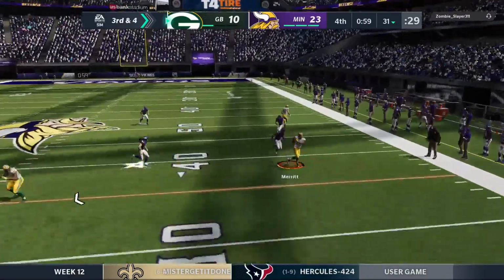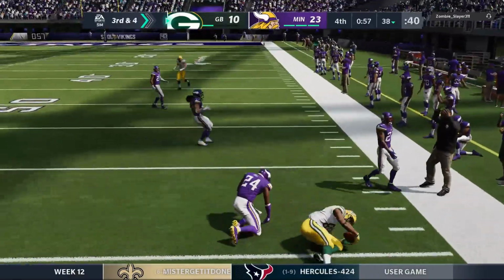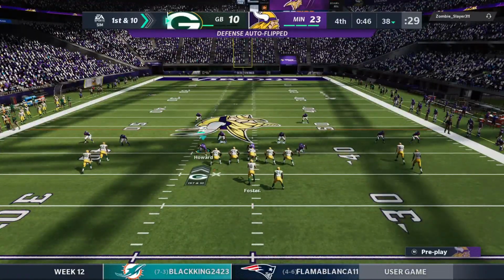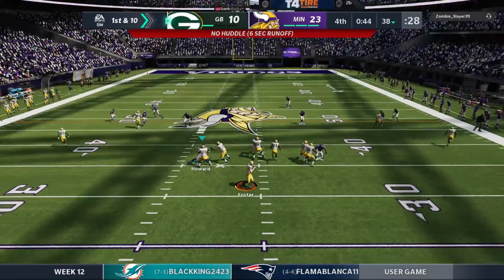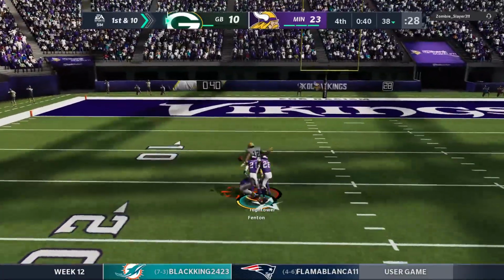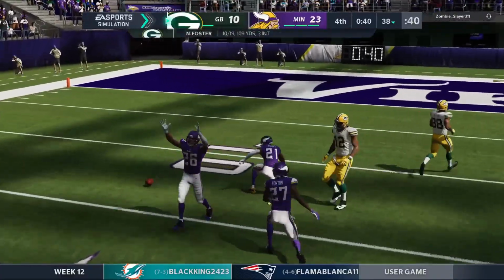Foster from the gun on 3rd down. And this time he's got the hookup. It's complete. And he is going to have a Packers first down. They needed 4. He doubled that. He wound up getting 8. Now a desperation throw deep downfield. And it's knocked away and incomplete.